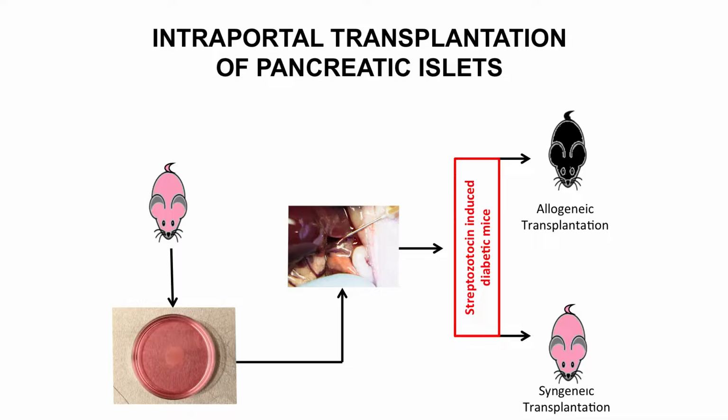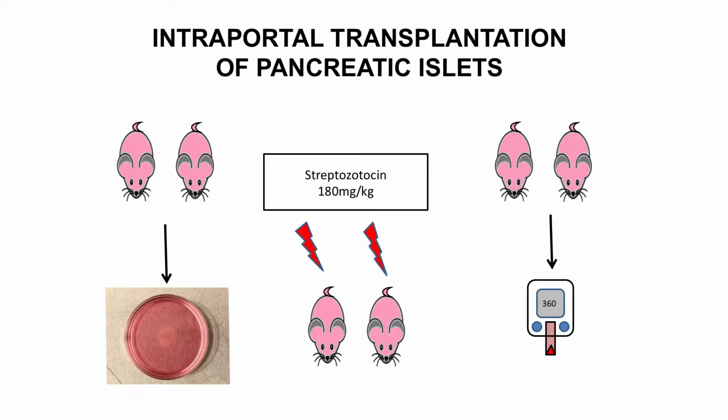This video focuses on the intraportal route of islet transplantation. To achieve normoglycemia in diabetic mice, it can be used for syngeneic and allogenic transplantation in black mice, but also in xenogenic models in nude mice recipients.